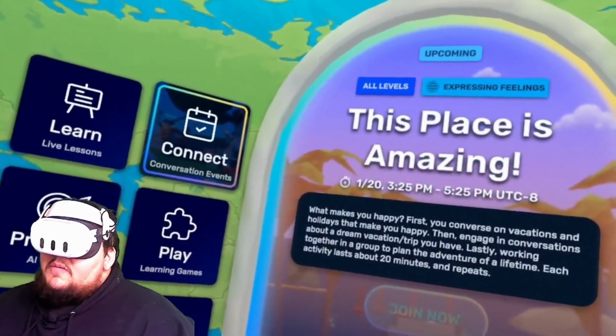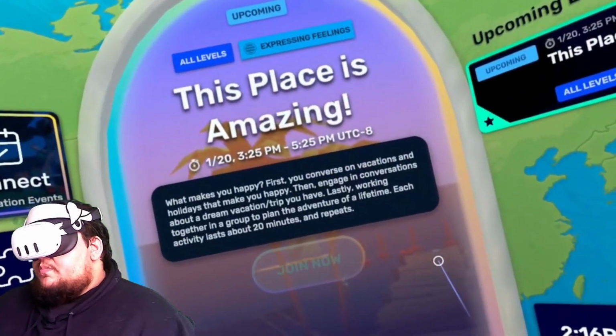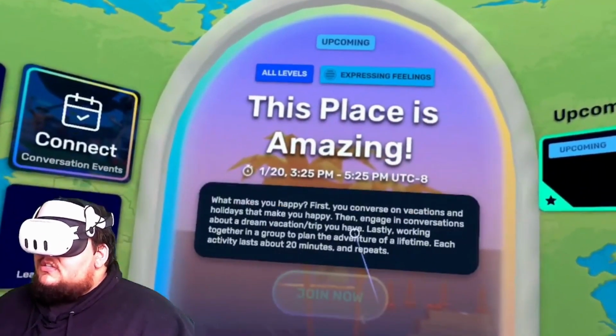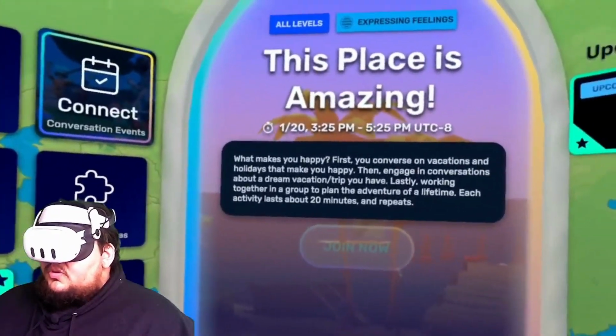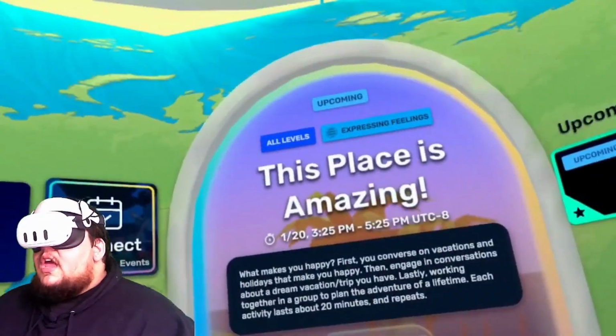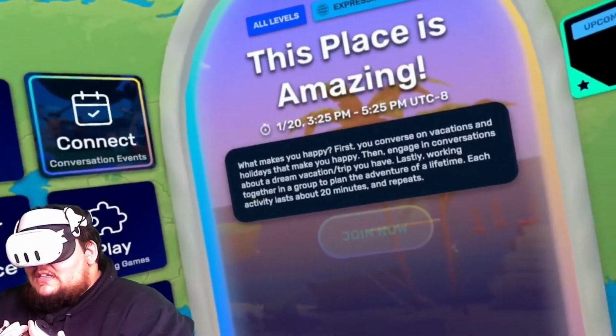But we give people the freedom to just talk about whatever. So this one, for example, is talking about vacations and holidays. And so people might start talking about their dream vacation or a trip they've had, but that can really go anywhere. So for example, my favorite place to visit is Spain.